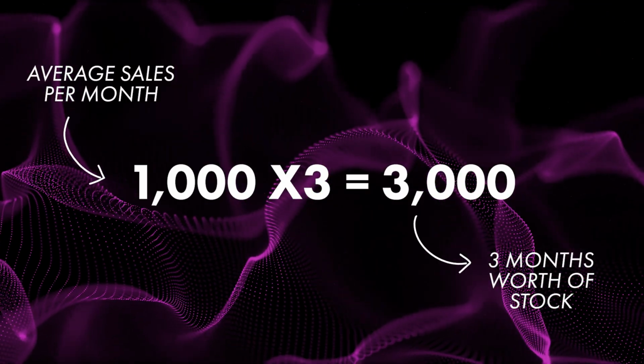Because if the top 4 to 6 sellers in the niche are averaging 1,000 units in sales a month, and you're aiming to at least equal them, then you need to be able to afford at least 3,000 units, or 3 months' worth of stock. It's just maths, or math if you're American. So when another guru just tells you to order 300 units, regardless of the size of the niche, now you know why that's absolutely nonsense.